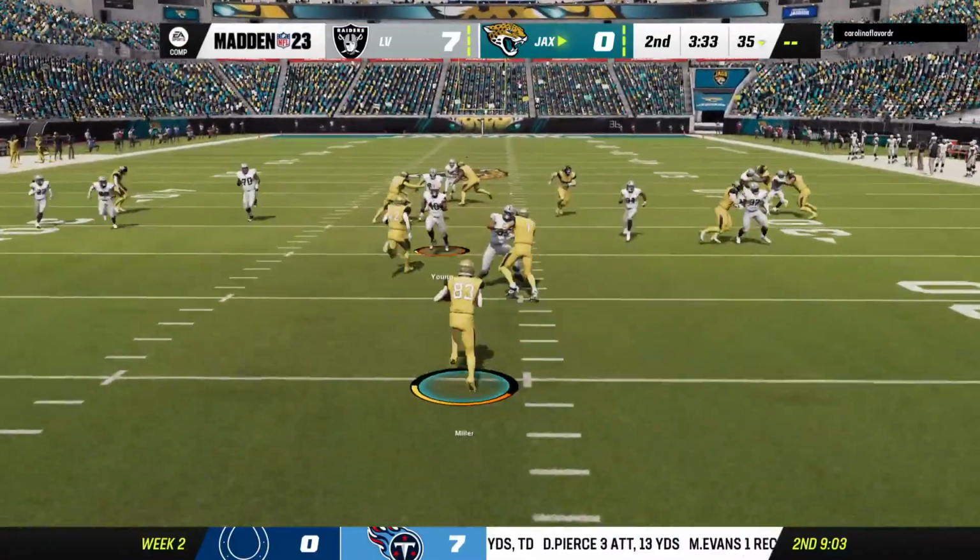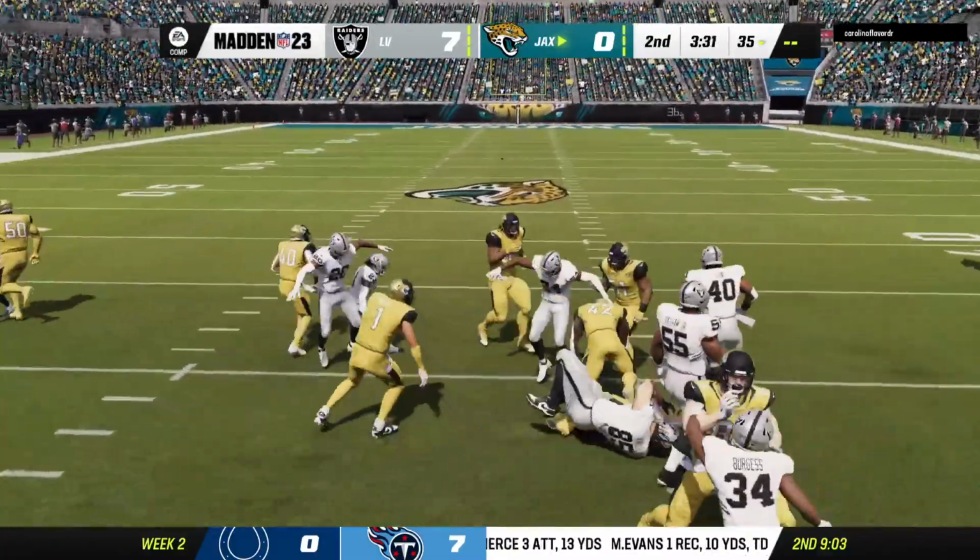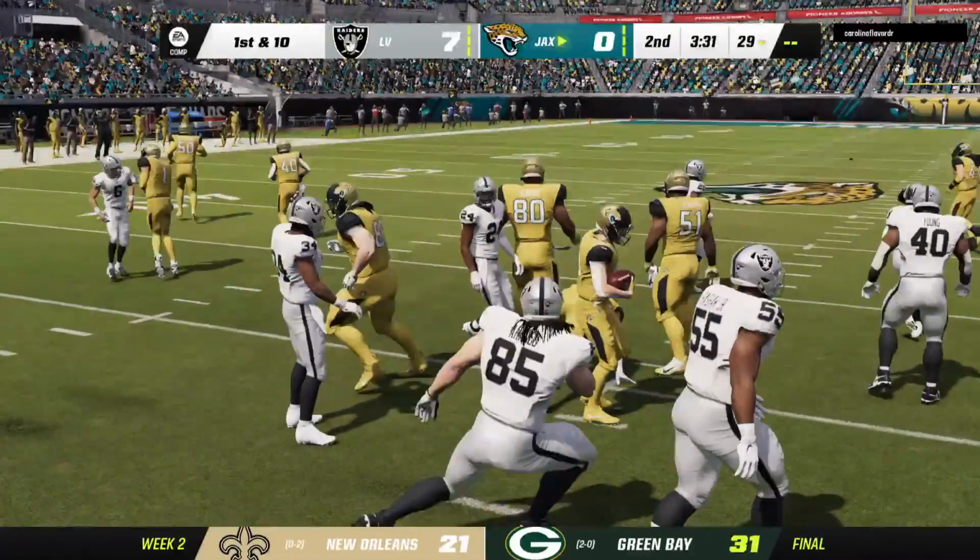And here comes a return from just beyond the goal line. And it's a pretty good return here as he'll get this up to the 29.